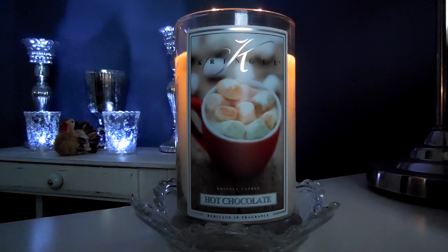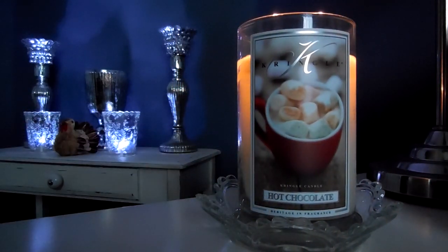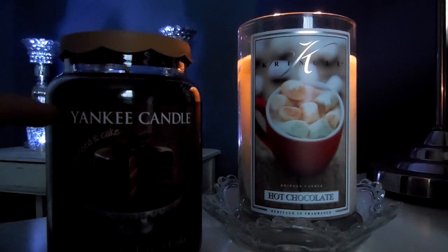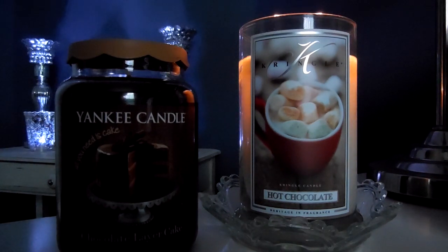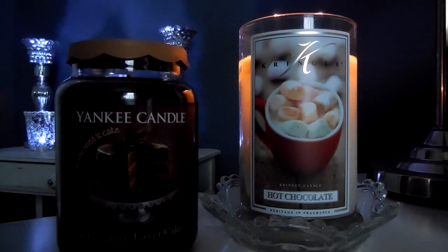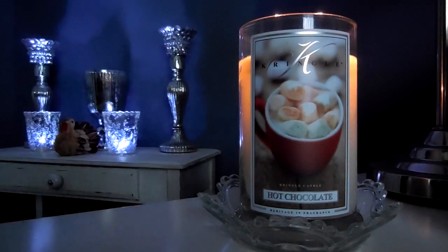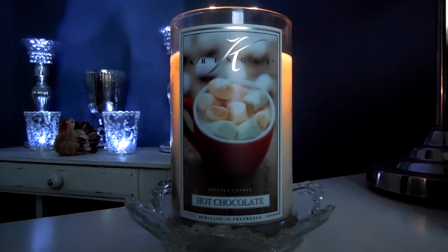If you are someone who liked Yankee Candle's chocolate layer cake, and I'm actually going to move this over a little bit and pop that into frame, this is one of the chocolate layer cakes that I grabbed from Home Goods a while ago. It's the same in this generic discount store packaging as it is from a standalone Yankee Candle store. But the moral of the story is, if you really liked this one, whether you got it at Home Goods or Yankee Candle, you're going to like hot chocolate because they are extremely similar. I'm just going to move that back to the center here, and really truly they're very similar.